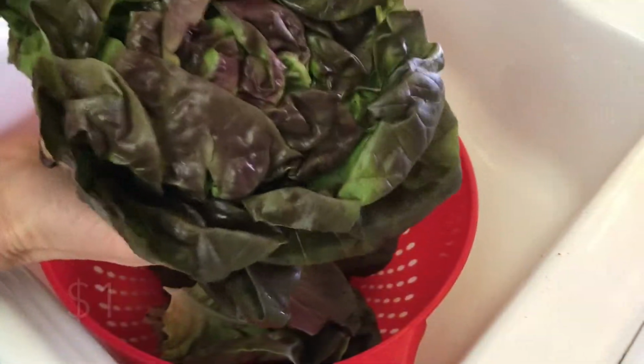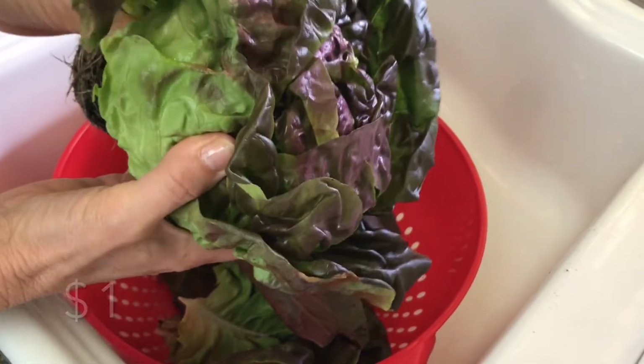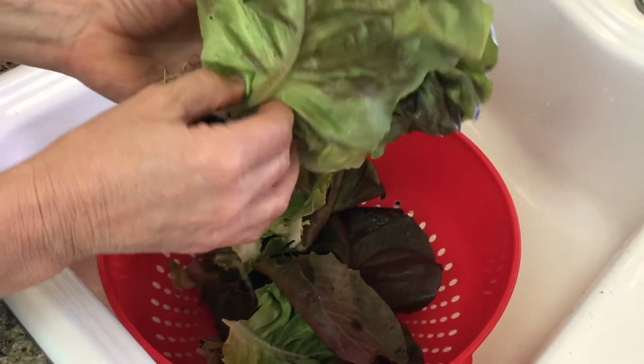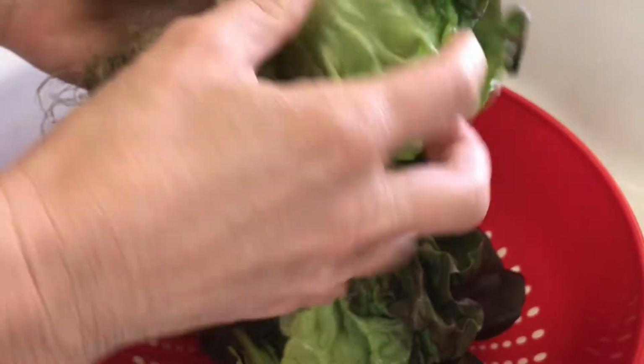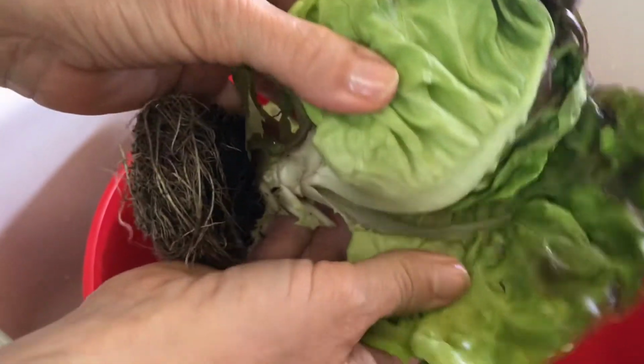For salad, we're serving this fresh and beautiful butter lettuce, which I also picked up at the 99-cent store for only $1. Not just that I'm going to have a salad tonight, but I'm going to replant this plant, and this plant will continue to give us a salad in the weeks to come.